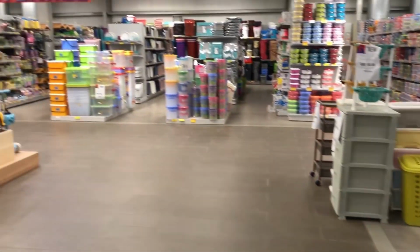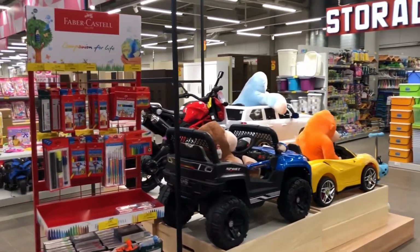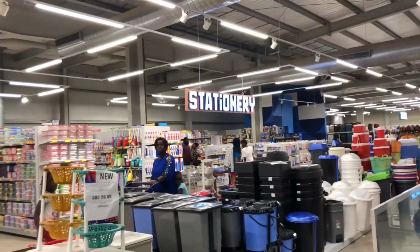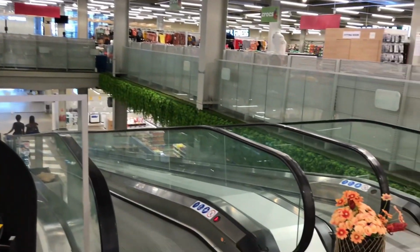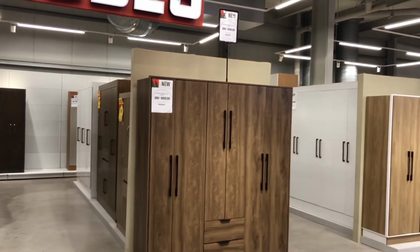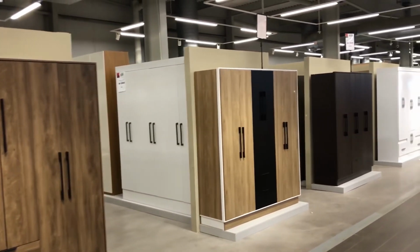This is the top floor of the Melcom Mall where they have furniture, toys, stationery, fashion. Let's take a tour and see how that place is and their prices as well. They have really beautiful furniture and the quality you can see is amazing. Well, let's have a look at them.